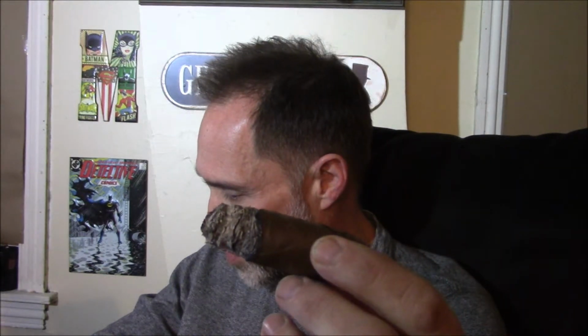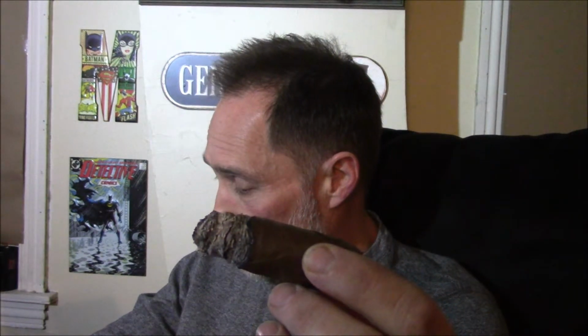The cigar smoked very well all the way through. I am an hour and 15 minutes into it. I probably will smoke this all the way down till it burns my fingers, because it's just good and there's no heat, there's no residue. It's just a great smoke.